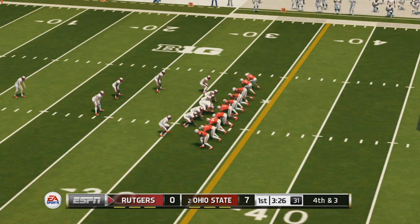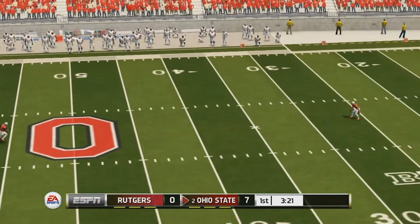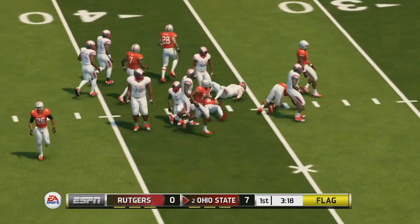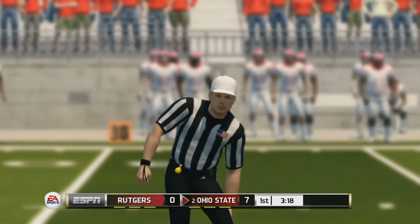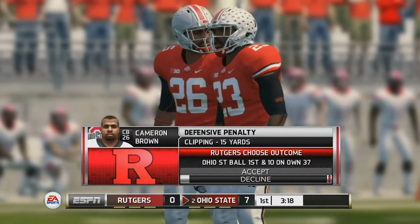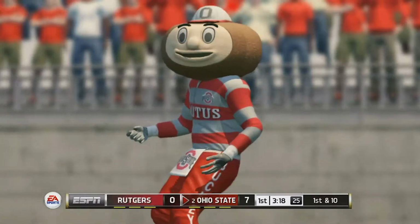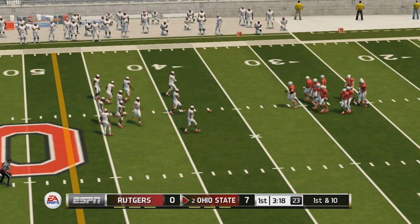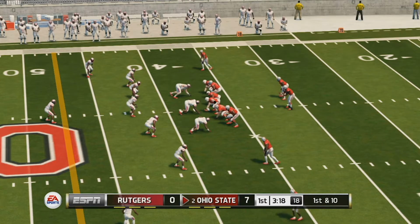Doesn't look like he's going to have much time to get rid of this punt. And he makes it out to about the 37-yard line. Flag on the play. Let's see what it is. Whistle foul. Clipping. Receiving team. Not a bad return. Returned for a gain of 10 yards. First down, 10 to go. Ball on the 37. Ohio State is up a score.